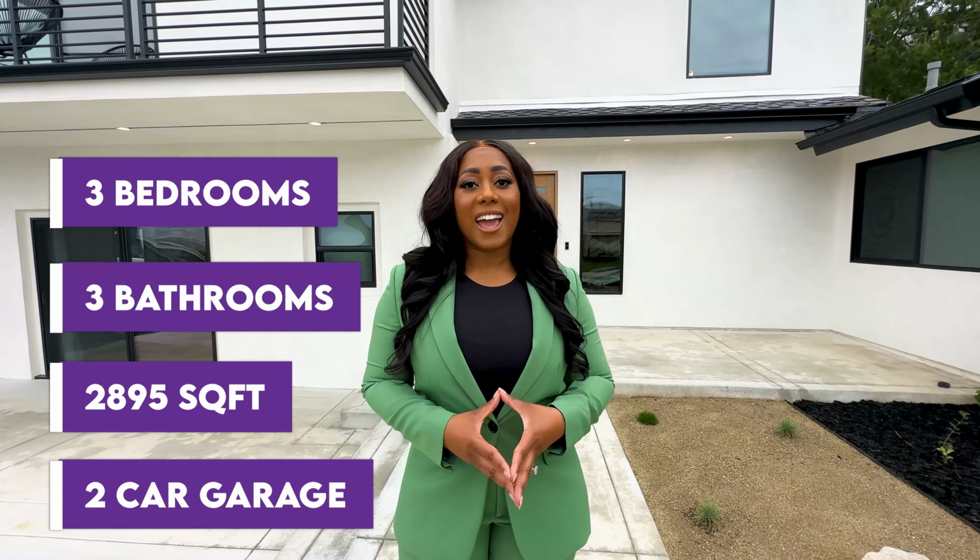Some things like brand new windows. There's new epoxy flooring on the garage. The exterior has been nicely redone. They've installed turf, and everything in the home is beautiful. And a special shout out to the listing agent, Jonathan Anozzi with the Realty Exchange, for letting me tour this beautiful, one-of-a-kind property today.